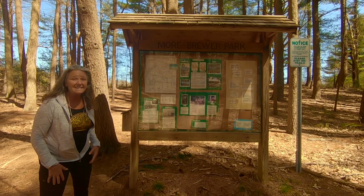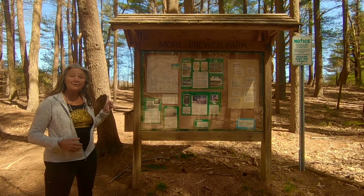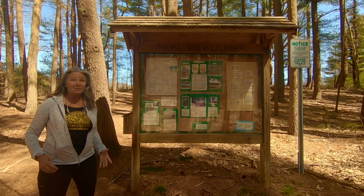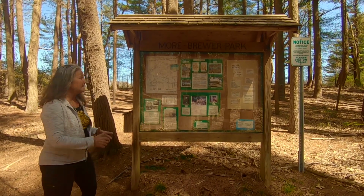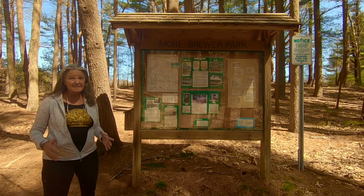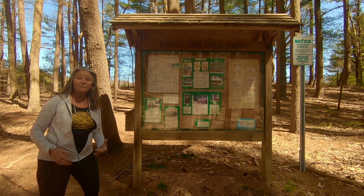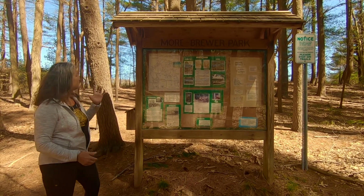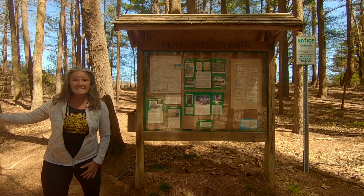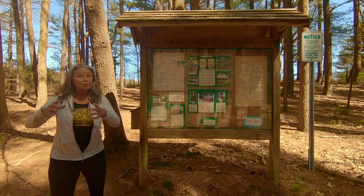So one of the great things about Brewers Pond and Brewers Park is the Brewer family a long time ago donated all of this land to the Hingham Conservation Department. So the trails that you're walking on and the land that you see here was all donated by one family, and it's really an amazing place to come for all kinds of different activities. You can run here, you can ride your bike here. Like I said, you can fly a kite and go sledding, and one of my favorite parts though is to be frog hunting and looking for some wildlife, different kinds of birds and turtles and all that.